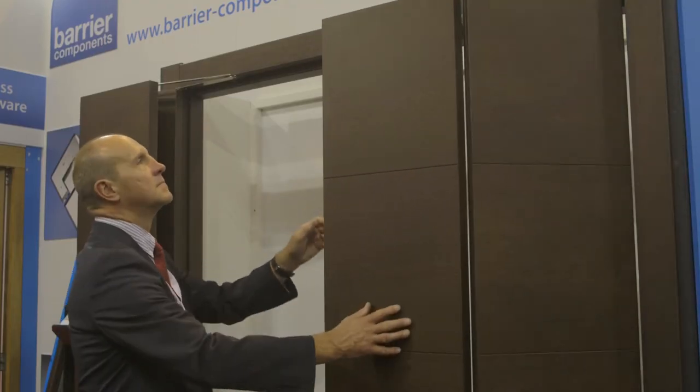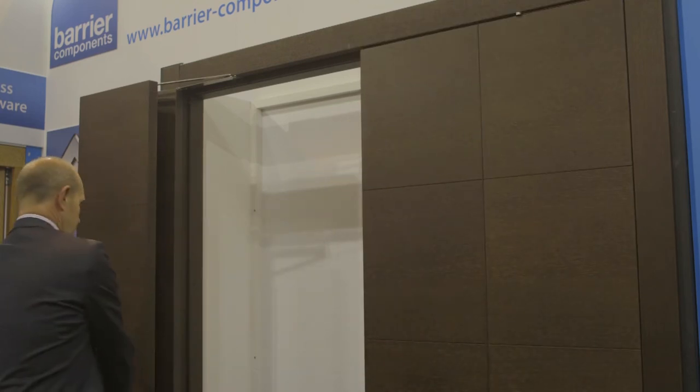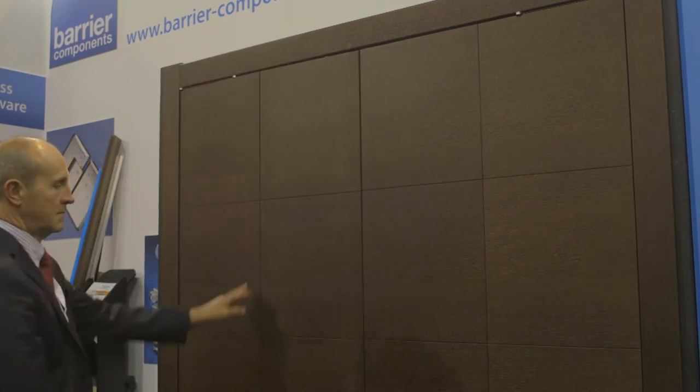Against the competition, there is only one other product that does the same job, but you have to have a dirty great big track in the floor. With the system that we offer, there is no floor track, therefore you have no problem with underfloor heating or modern facilities in houses. So this is quite a unique product then? Both the products I'm talking about here are absolutely unique, and there is no real alternative in the marketplace.